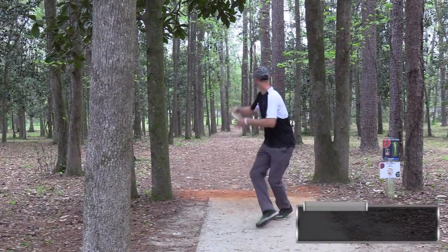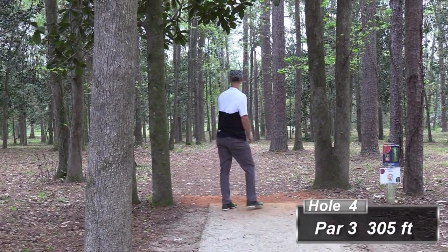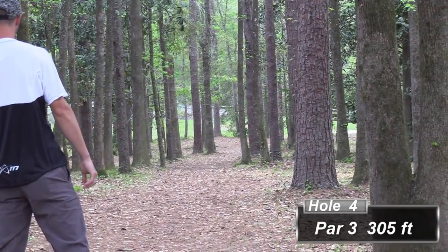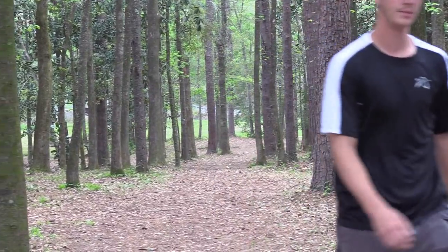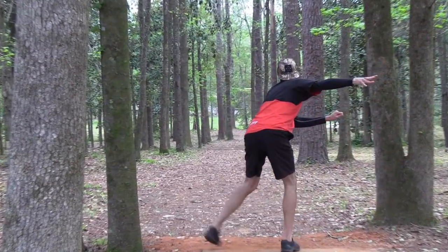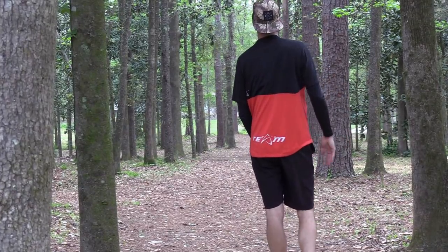Matty O's had a really strong start to the year. Matty O, Cam, and myself all left Team Latitude 64 at the end of the season. So Cam had played for Prodigy before, but Matty is with Prodigy for the first time. But he's throwing the stuff really well already.